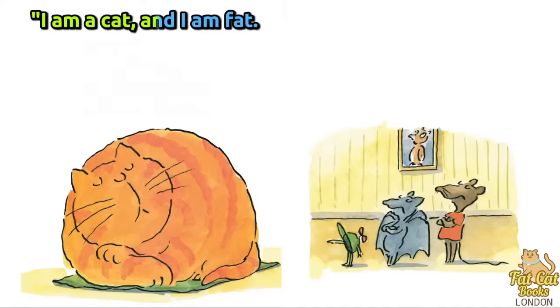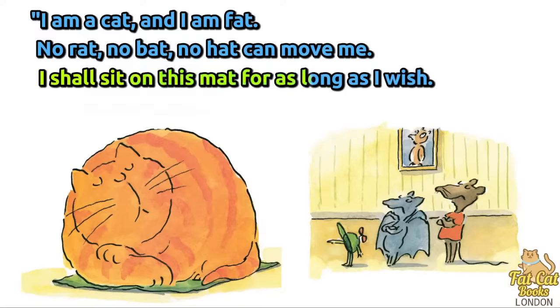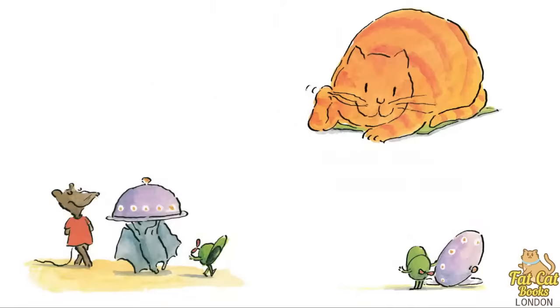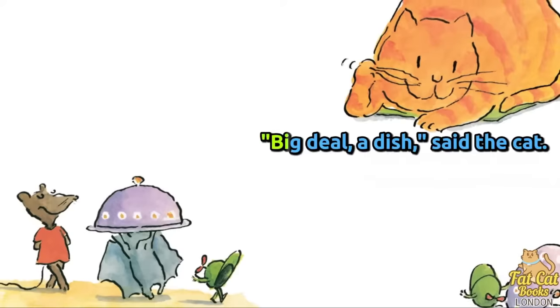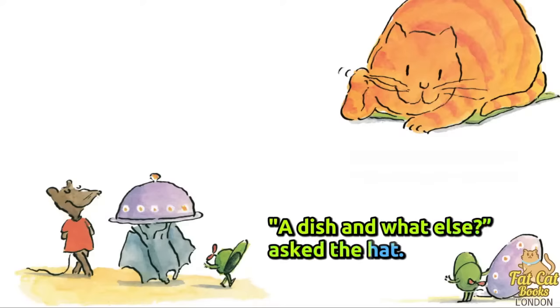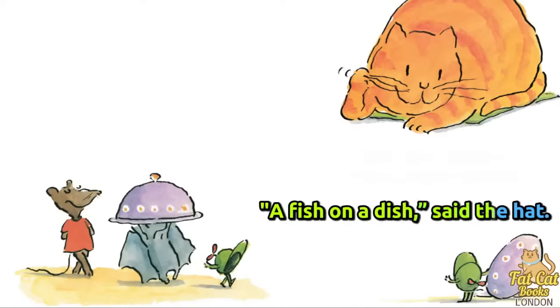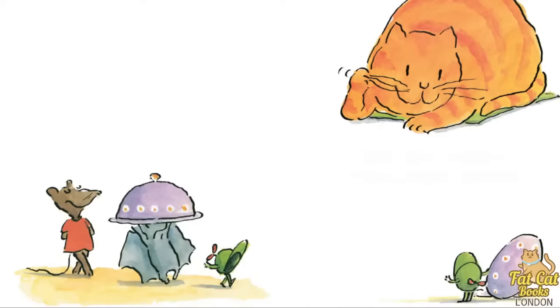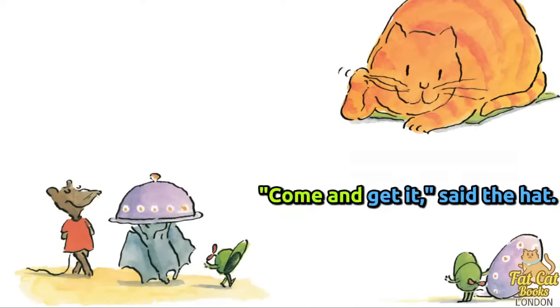"I am a cat, and I am fat. No rat, no bat, no hat can move me. I shall sit on this mat for as long as I wish." "We shall see. Look what we have," said the hat. "Big deal, a dish," said the cat. "A dish? And what else?" asked the hat. "A fish," said the cat. "A fish on a dish," said the hat. "For me?" asked the cat. "Yes, for you," said the hat. "Bring it closer," said the cat. "Come and get it," said the hat.